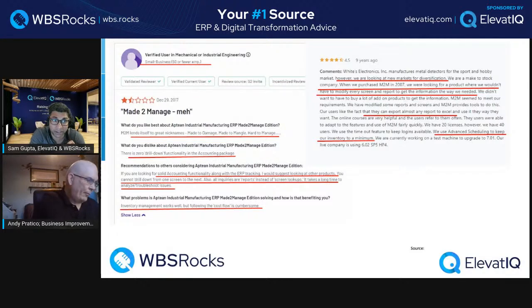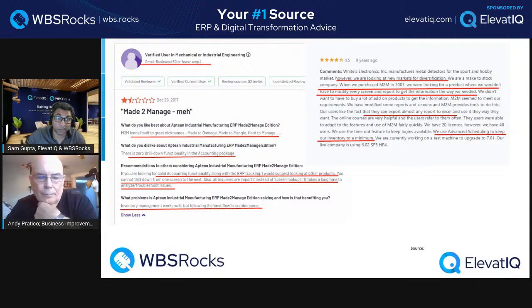Manufacturing traceability, I don't agree with this person, to be honest. I think it has really strong manufacturing and the operational and the costing traceability that you are probably not going to find in the other manufacturing products. Accounting traceability, I don't like any of the manufacturing products for that. You know, solid accounting functionality along with ERP tracking. So this, for some reason, he's saying accounting functionality is great, but traceability is not there. I would suggest looking at other products.